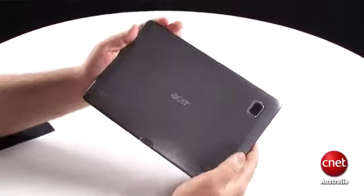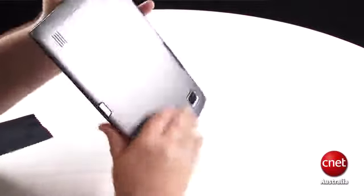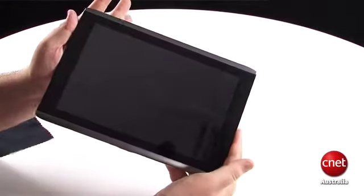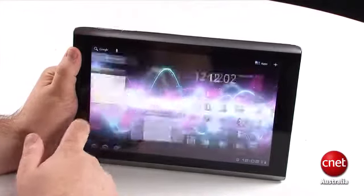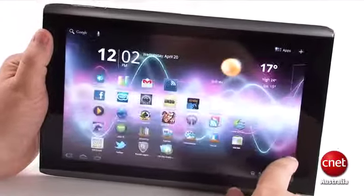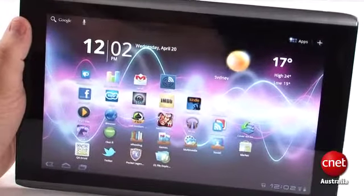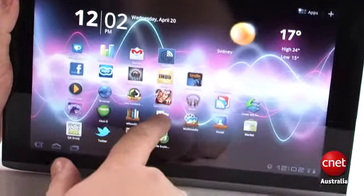The big difference with the Acer though is that we don't know whether it'll be sold through the telcos like Telstra or Optus. So you might actually have to go to a computer shop and pay upfront for it. But let's just have a look. It's a very similar tablet to what we saw with the Samsung Galaxy Tab. It's like stock Android Honeycomb with a few extras.